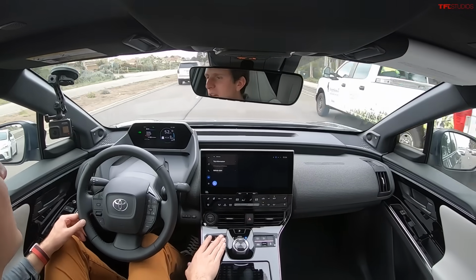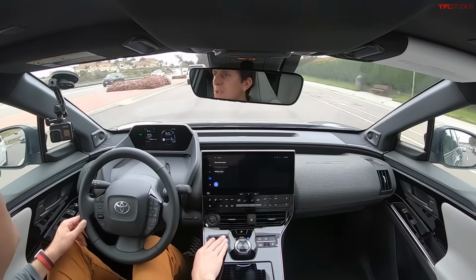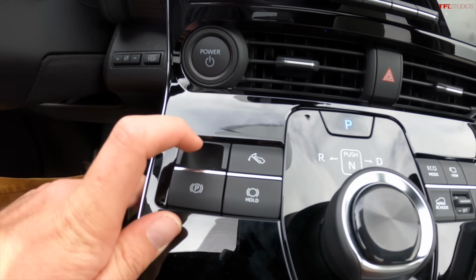And then there's also a regeneration button, which is supposed to help you give more regen when off acceleration, coasting to a stop. And it's okay. It could be a lot more aggressive, so I don't know if I would call it a true one pedal. It's like 0.75 of a one pedal driving experience, so it is good enough where it'll slow you down to most stoplights to a low speed if you're being conservative with the gap to the vehicle in front of you, but it doesn't come to a complete stop.